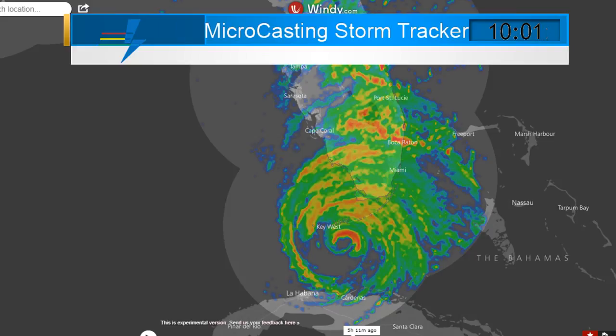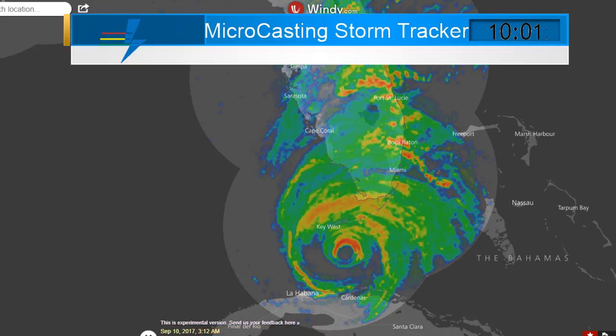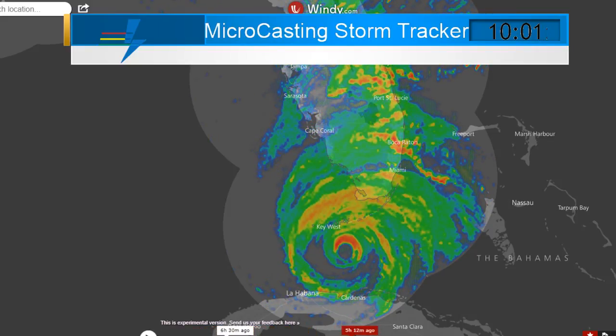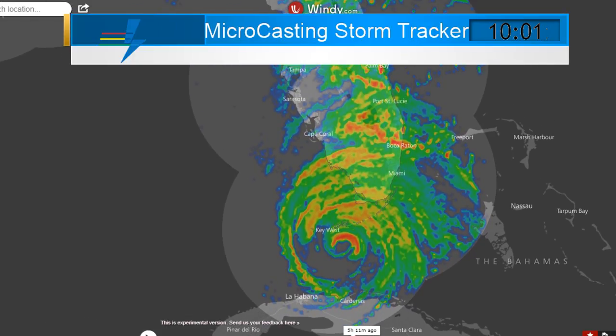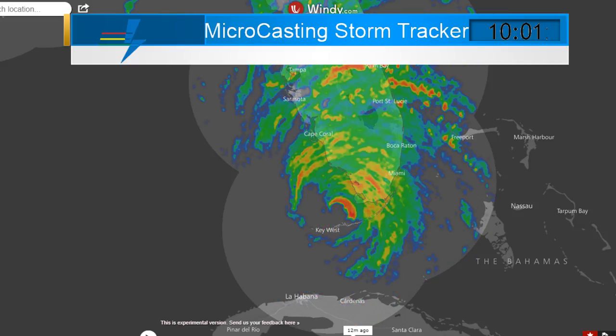Here is the Doppler radar of the storm. The radar is not exactly current at this time. It will be here very soon though, so don't worry about that. The radar is going to fix itself up any minute now. This is experimental, the version of radar that I'm trying to use right now, and that's why it's kind of struggling sometimes.